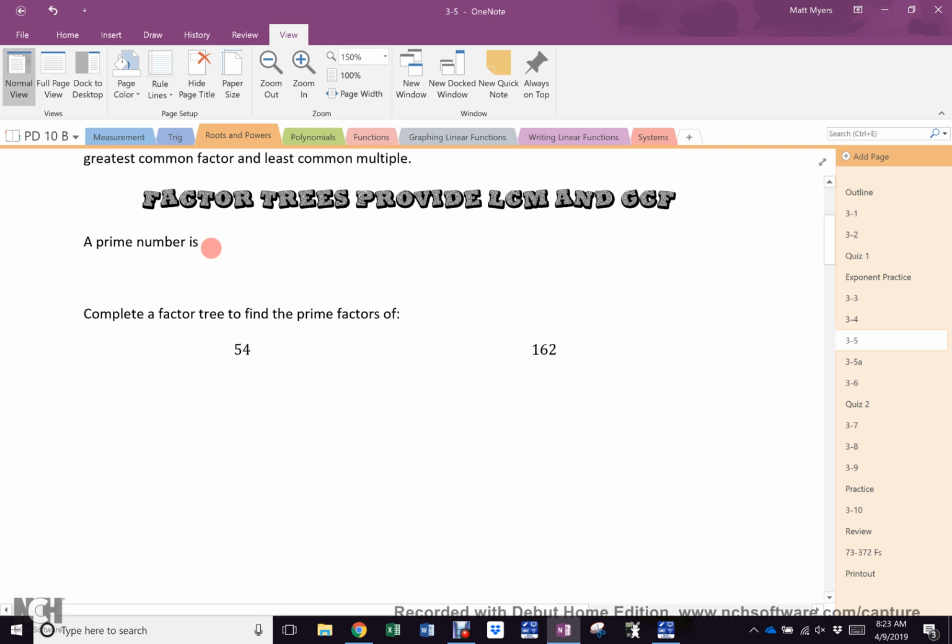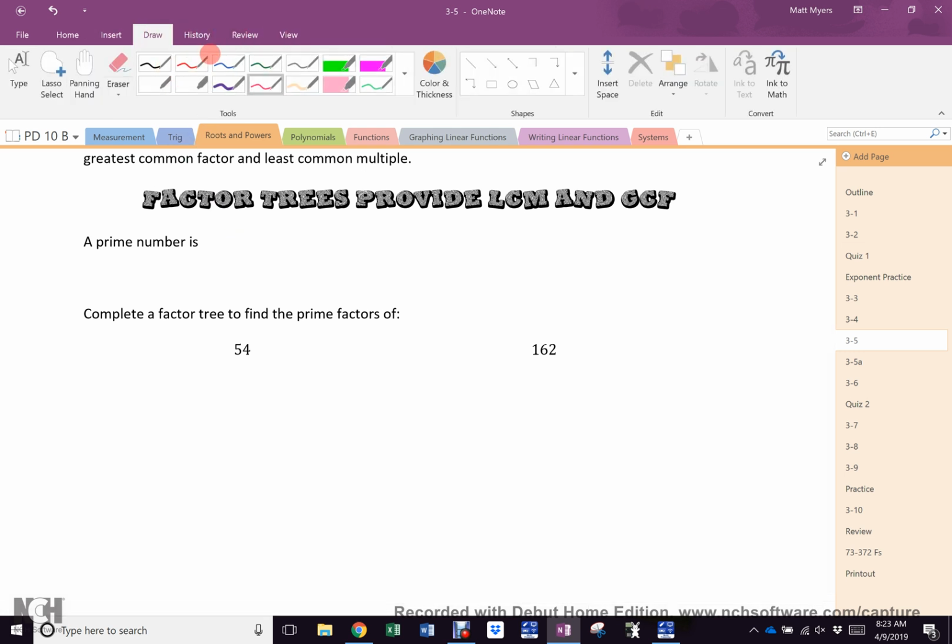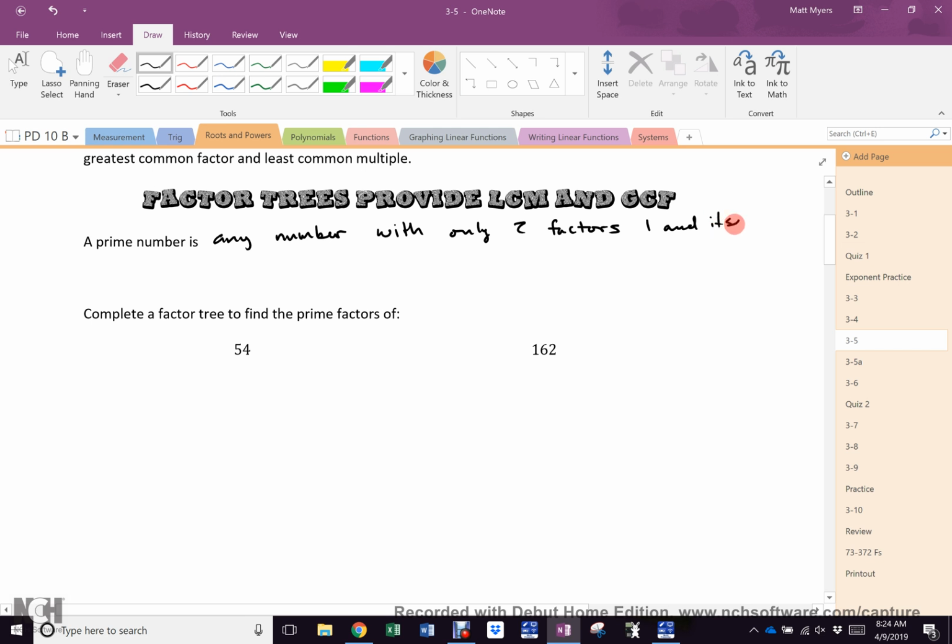So, a prime number is any number with only two factors, one and itself. Now, to change that definition around slightly, as Hazel said, it means you can only divide that number by one and itself.